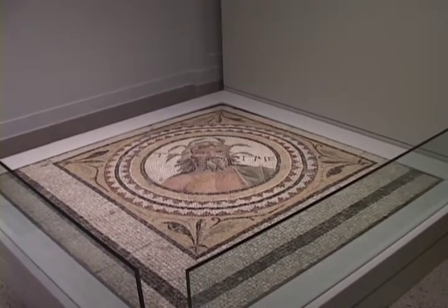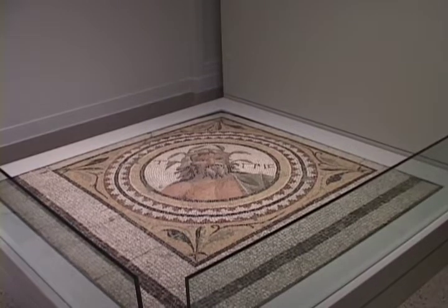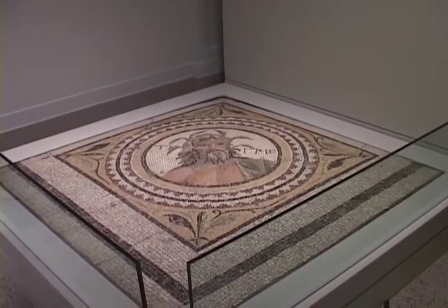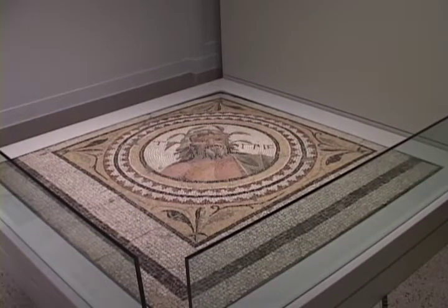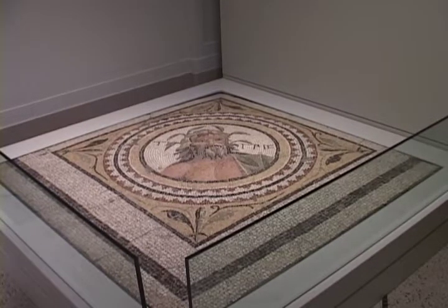On a daily basis, as people maybe come over for dinner and recline in this living room, they're reminded of the idea that Rome owns the territories of the Middle East. The Tigris belongs to Rome. That's the idea that's being promoted here in this beautiful mosaic.